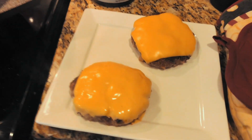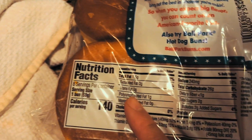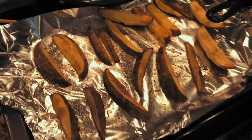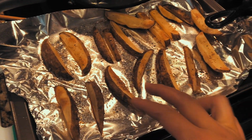I got the perfect cheese melt, and I like to put the cheese on the last couple minutes. Toasting the buns. I'm using these Ballpark burger buns. The macros on these are 1.5 fat, 26 carb, 4 protein, 140 calories for one. And then I got my fries here, my russet potato fries with no oil. So I'm gonna have half of these and then put our burger together.